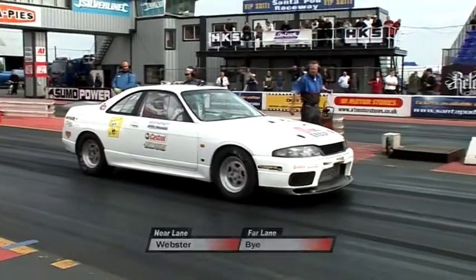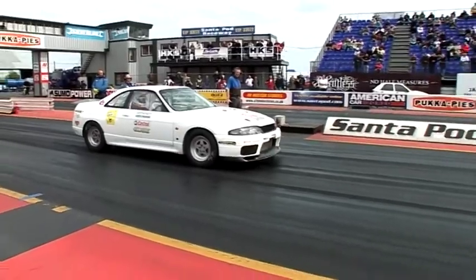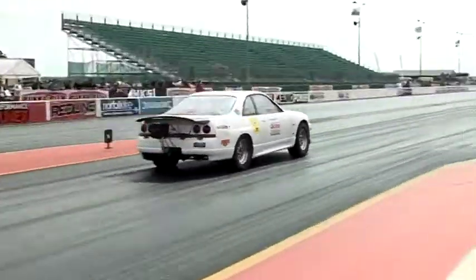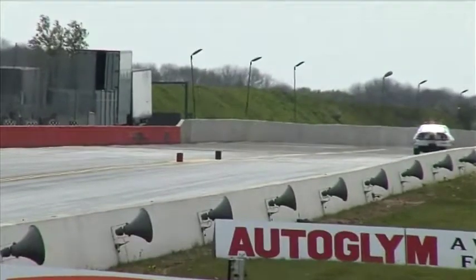As our number one qualifier, Tim Webster takes the bye that was available with the ladder. Remember, all he has to do is break the beams, but he's taking it as another opportunity to squeeze every ounce of power out of it. Runs through with a 9.04.